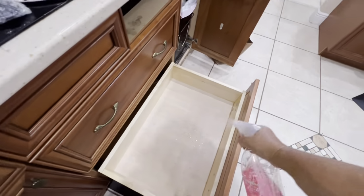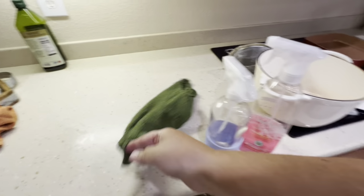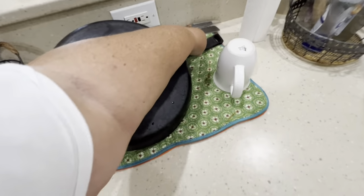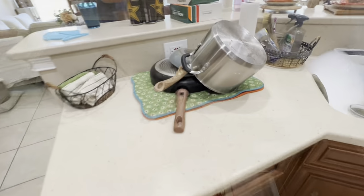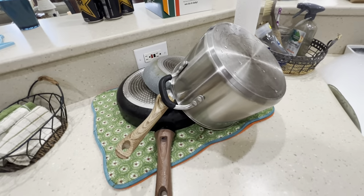I'm cleaning the drawers bit by bit. I'm only doing two drawers at a time. Another day, I will do two more drawers. That's enough. And my iron skillet just lives on the top of the stove. It's just too heavy to put in the drawer and lift out every time. So it kind of just lives on the top of the stove, and I use that daily, so that's fine to have it in that spot.